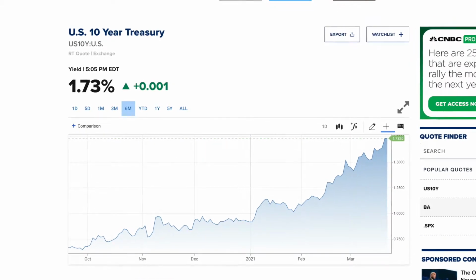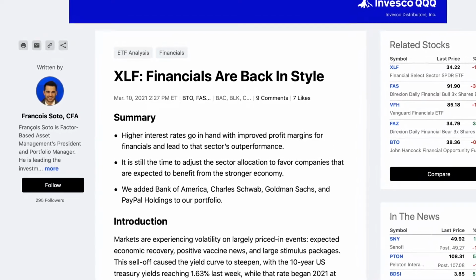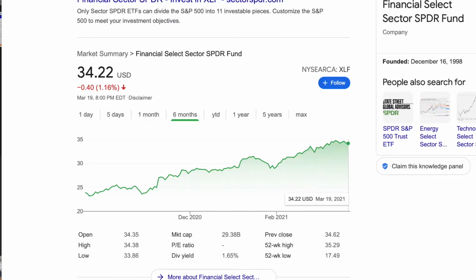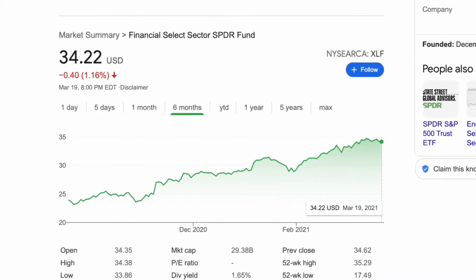And here's a chart that shows you how quickly interest rates have been rising over the past few months, and yes, they have been absolutely ripping, which has affected some stocks, but let's look at XLF, which is an ETF that tracks the financial sector. It has also ripped to new highs and will likely continue to hit new highs as interest rates keep moving higher.